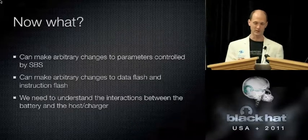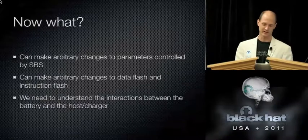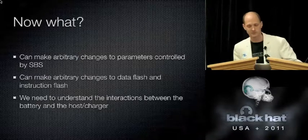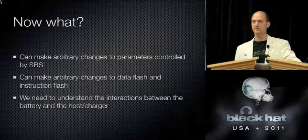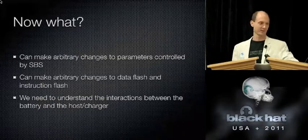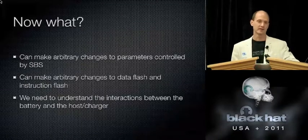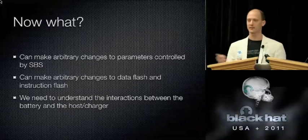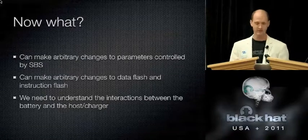But now what do I want to do? So here's where I'm at, right? This is almost the end of the talk. I can make arbitrary changes to the SBS parameters. I could do that a long time ago, right? I can make arbitrary changes to the data flash. I can make arbitrary changes to the instruction flash. So I can make the battery report or act in whatever way I want. And the main thing I don't understand yet is how does the charger and the battery really communicate? So I need to confuse the charger now, right? I want the charger to charge me a lot if I want something bad to happen.